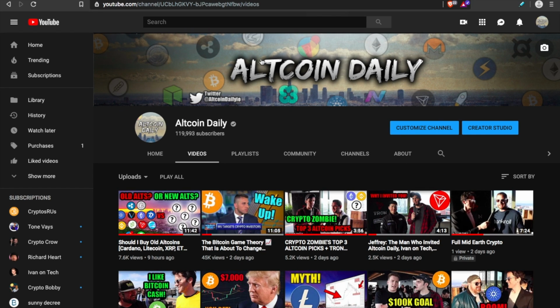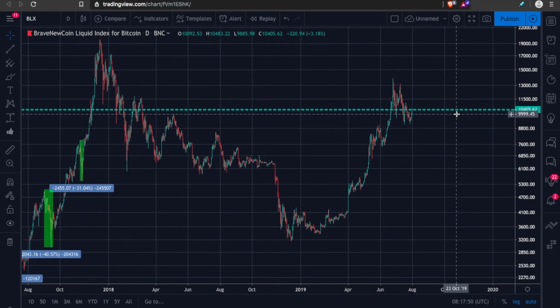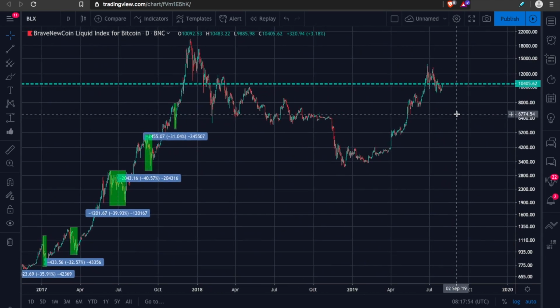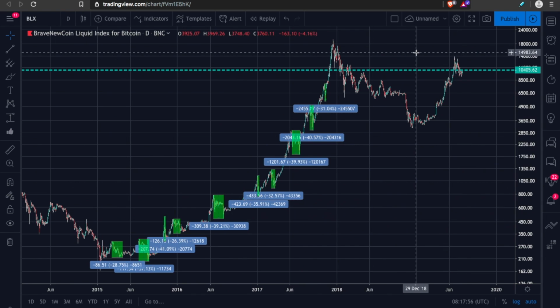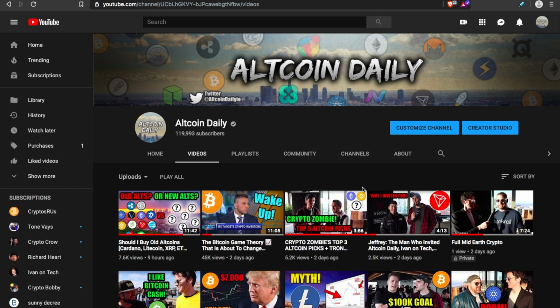And just to be very clear, in my opinion, as we've talked about, I still expect more of a correction. But that being said, very easily we may not see these prices again ever, based on historical data and on-chain data from the NVT signal and the Bitcoin difficulty ribbon. So I'm buying now. Let me know down below what you're doing.